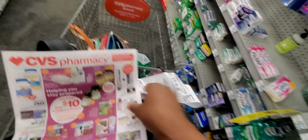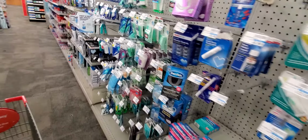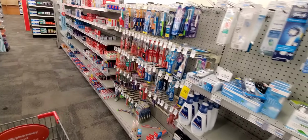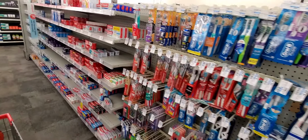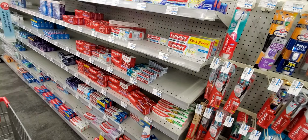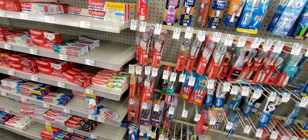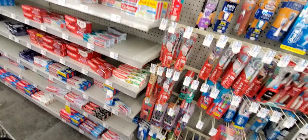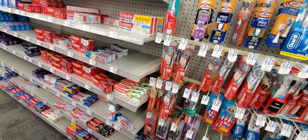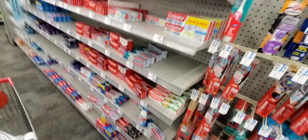And I have $14 in ECBs that I can use. So that makes for a $5 money maker for me. So I will be using those ECBs, coupons, and CRTs that I have, okay? But I actually have $14 in CRTs and coupons. So let me take that back.